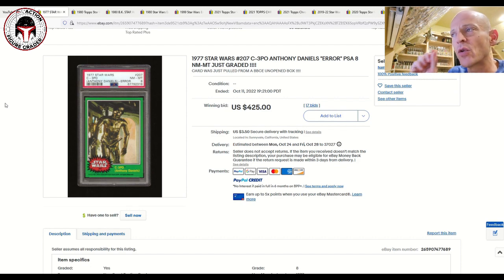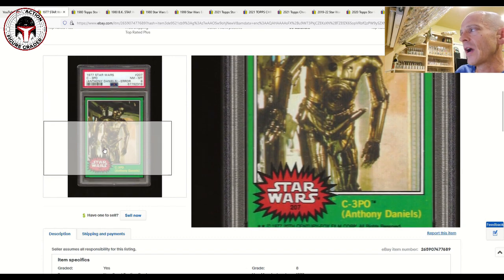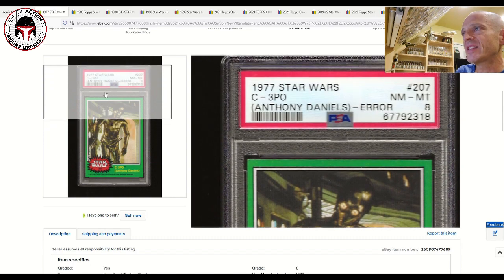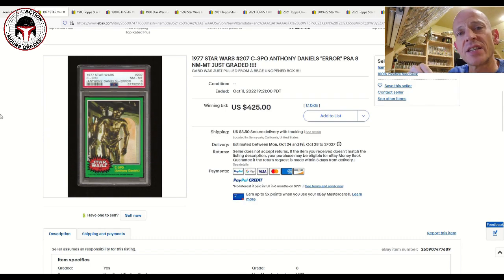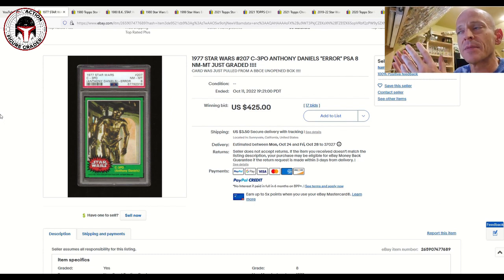But it was not nearly quite as centered as this card. The centering on this card was much better. This one's still a little off left to right. But the one that was a PSA 8 that sold for $362, it was even worse off. I think it was top to bottom as well as left to right in terms of the centering being off. So it was a little wonkier, and I think that's why the price was a little bit lower.